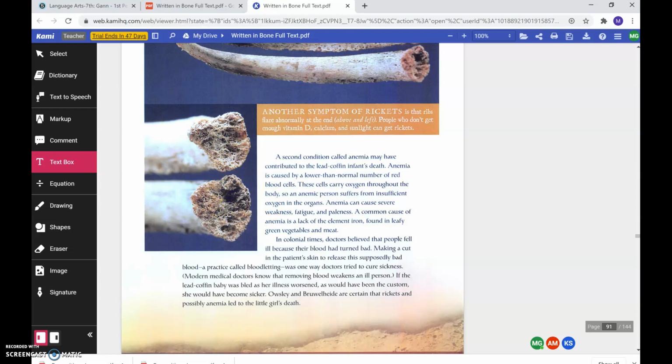A second condition called anemia may have contributed to the lead coffin infant's death. Anemia is caused by a lower than normal number of red blood cells. These cells carry oxygen throughout the body. So, an anemic person suffers from insufficient oxygen in the organs. Anemia can cause severe weakness, fatigue, and paleness. A common cause of anemia is a lack of the element iron, found in leafy green vegetables and meat.